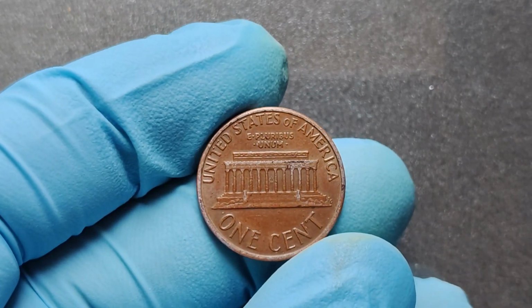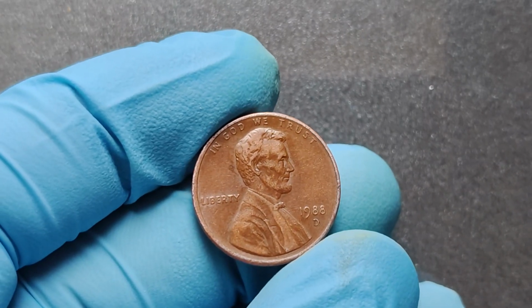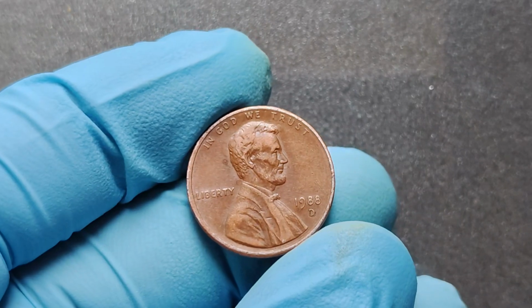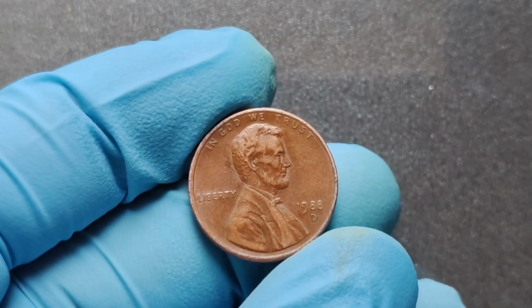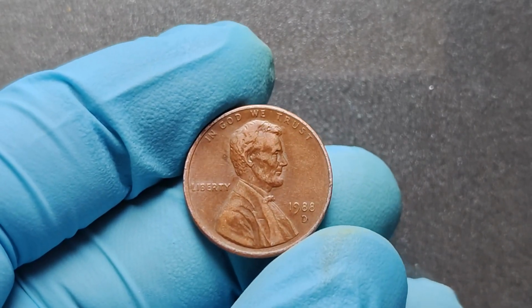Conclusion. So, there you have it. A simple penny could be worth a fortune, and you might have one sitting in your house right now. Before you dump your spare change at the Coinstar machine, take a second look. Who knows? You might just be the next person to cash in big.